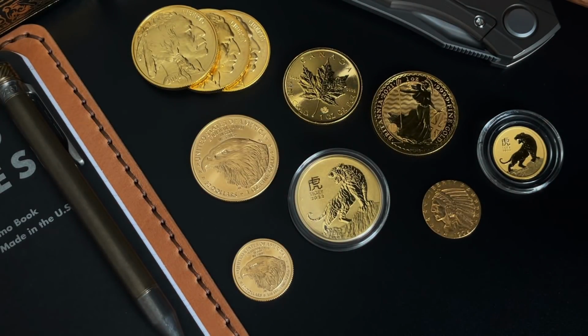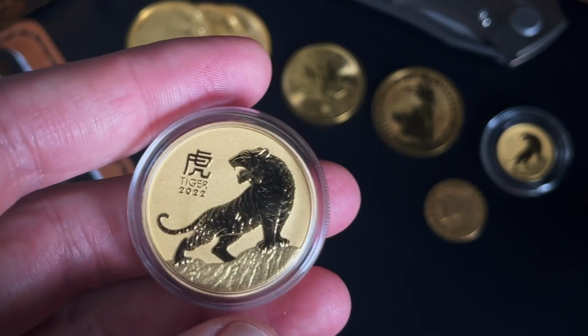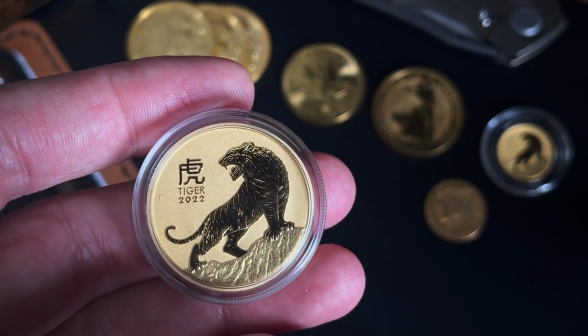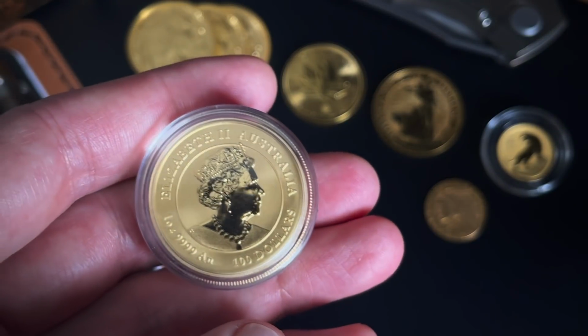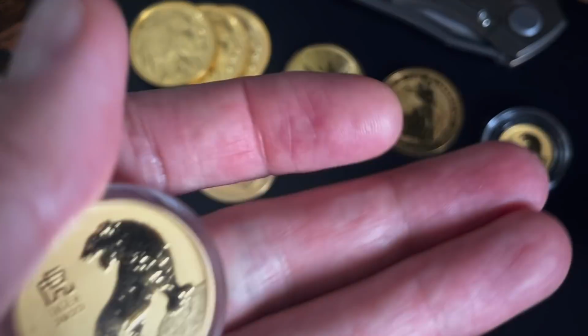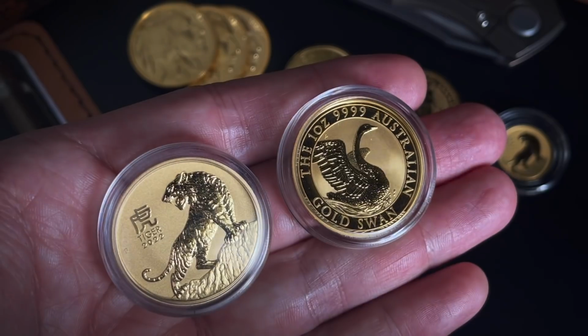So jumping to Perth Mint coins, these also have very low premiums. If you get a kangaroo, you're going to be in that 5% range. If you get a lunar, it's going to be a little bit higher. And there are a lot of other coins that the Perth Mint puts out. They're just a creative mint. I like that. These coins are very nice. They're artistic. They're just kind of cool. Swan's a great example of just how nice these coins can be.